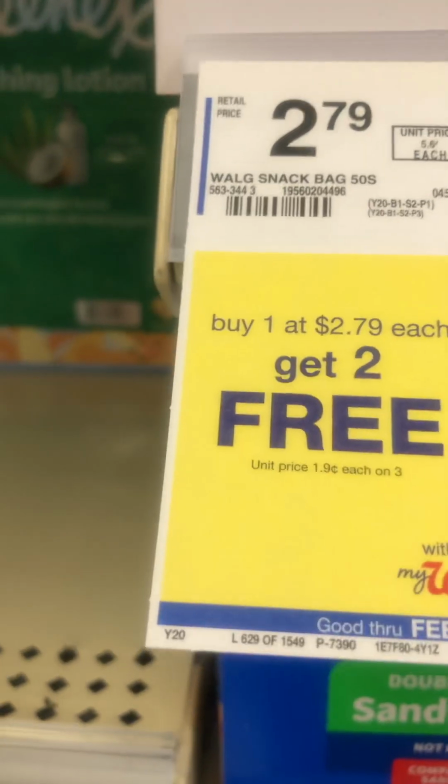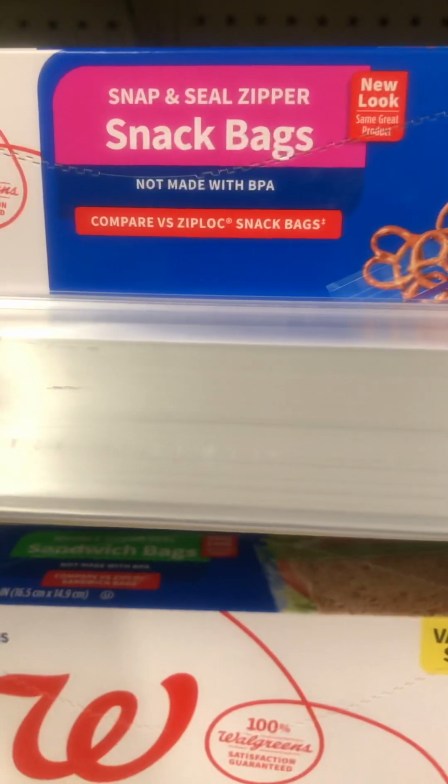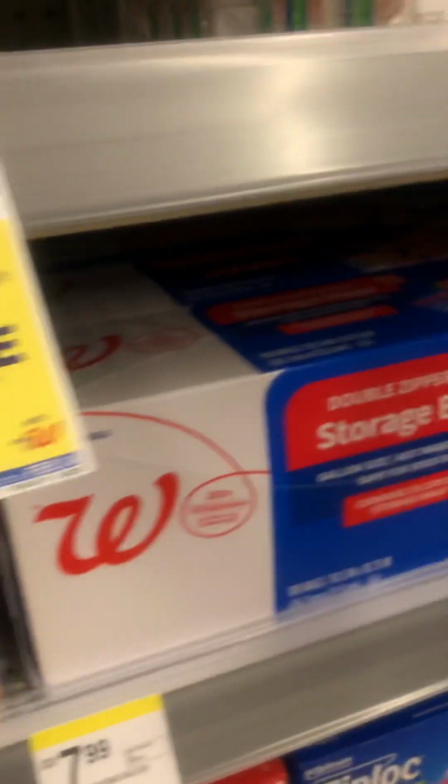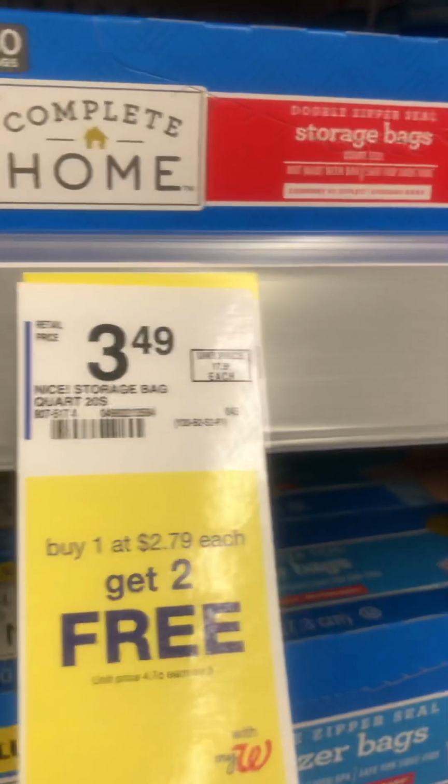You buy one for $2.79, get two free. So you can get the snack ones, sandwich bags here. And then I think it's another one. Okay, yeah. And then you can get the storage bags.